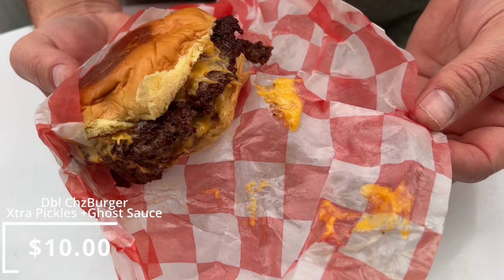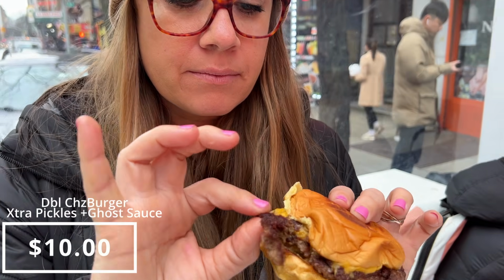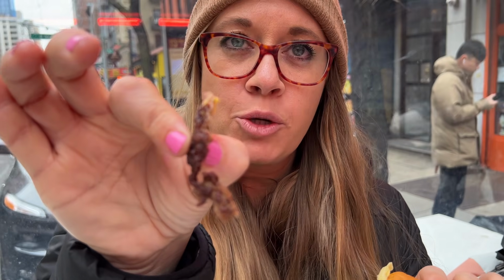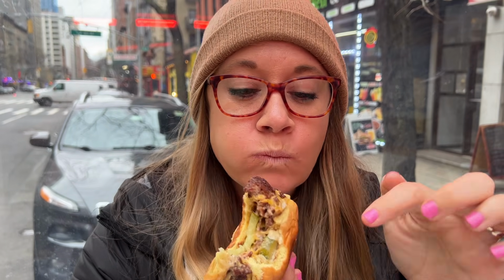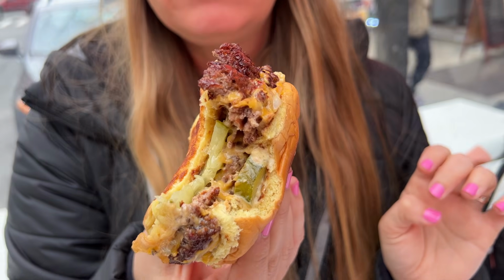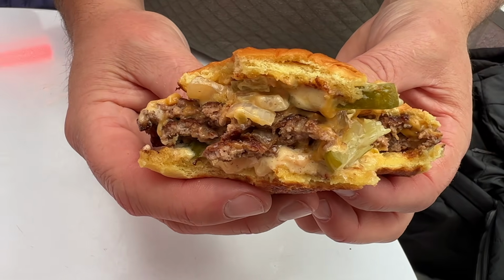This bad boy was $10. We added extra pickles and got a side of ghost pepper sauce. Look how thin it is. Super smash, super cheesy, super crunchy meat. That sauce is delicious, and the dill pickles are so good. There's more pickles on top. Nice. The pickles are really good. I love this bun too. Grilled onions. Yeah, surprise every bite.